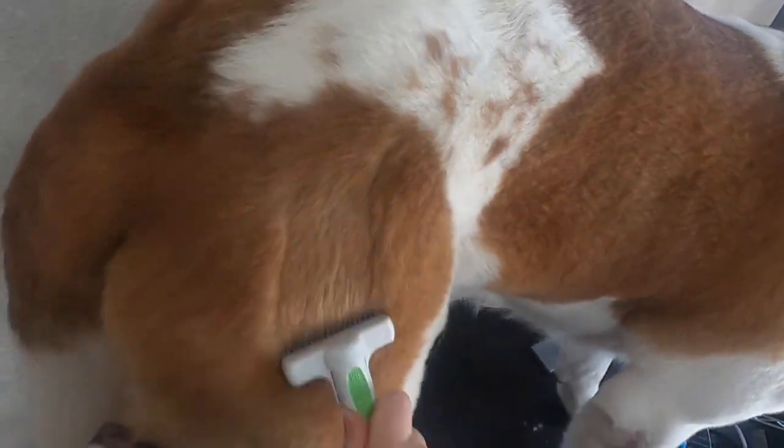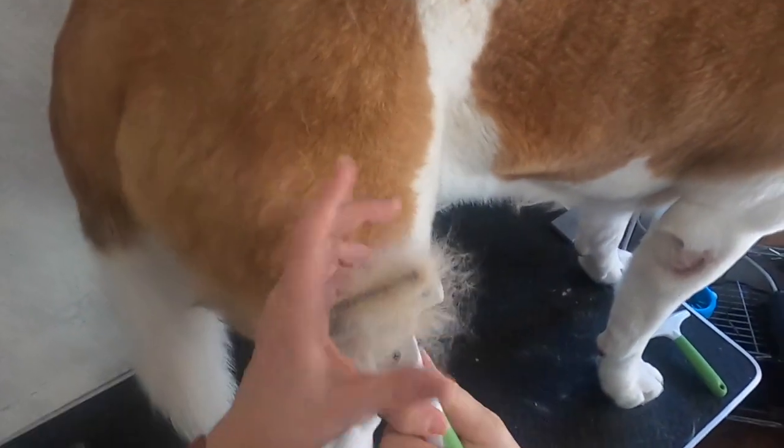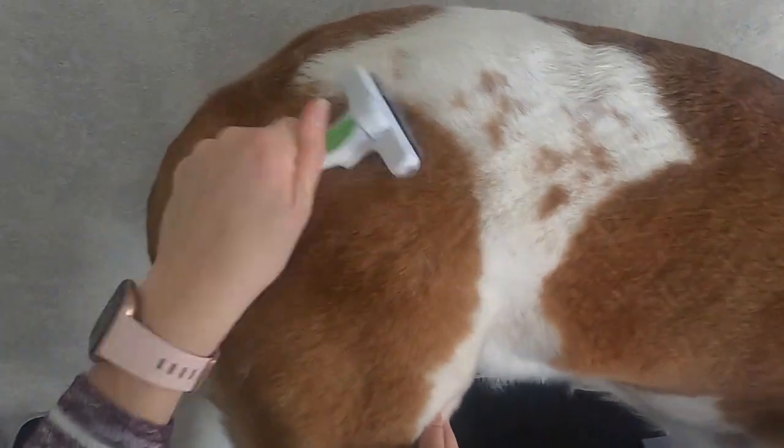Okay. All right. It would be nice if you could stand up. Can you stand up? Good girl. Good girl, June. Okay. I got you. Just want to get this back end done. Yeah, that's a lot of undercoat. It's this fine, wispy, cloud-like hair. There we go.